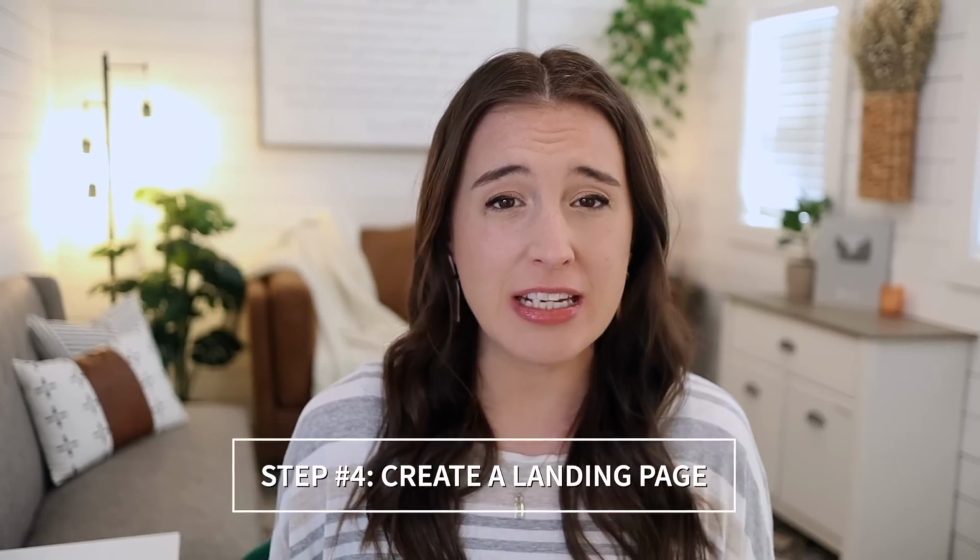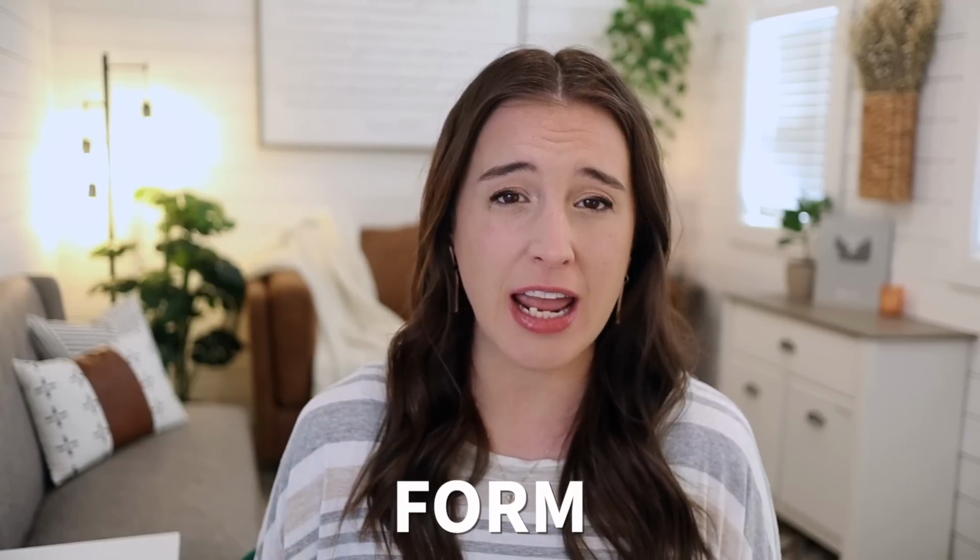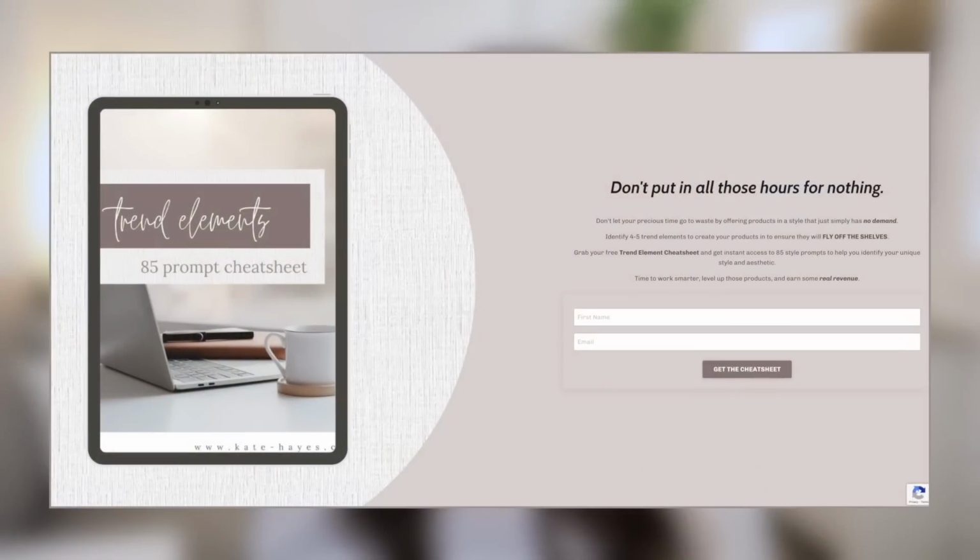Once you've decided on your lead magnet, then you're going to create what's called a landing page. So this is a really simple and easy one page that you're going to use with a form on it that asks for their name and email address. Really simple, easy to create.